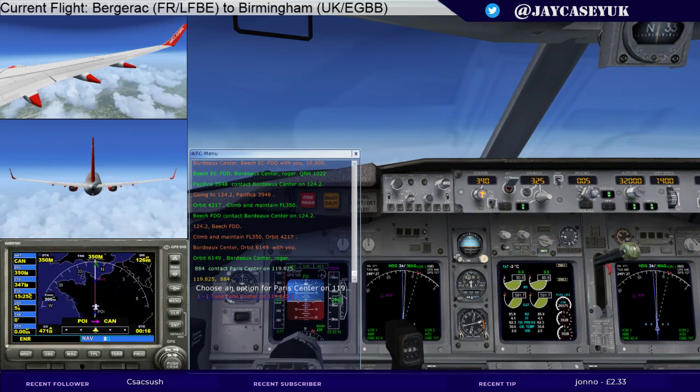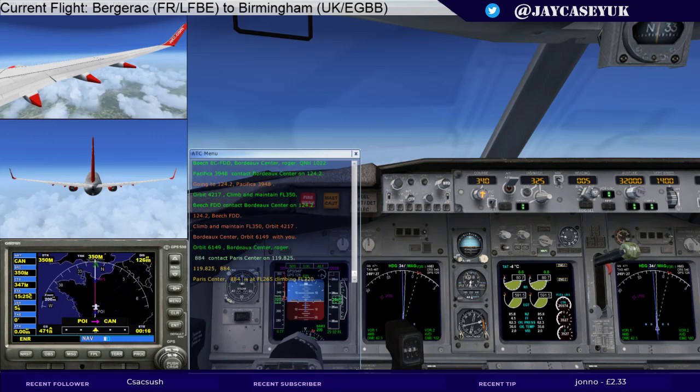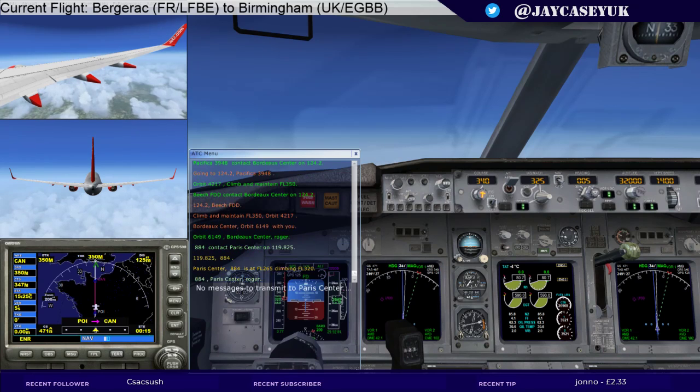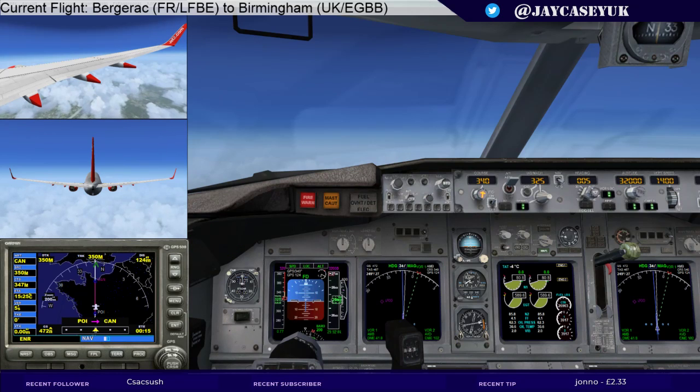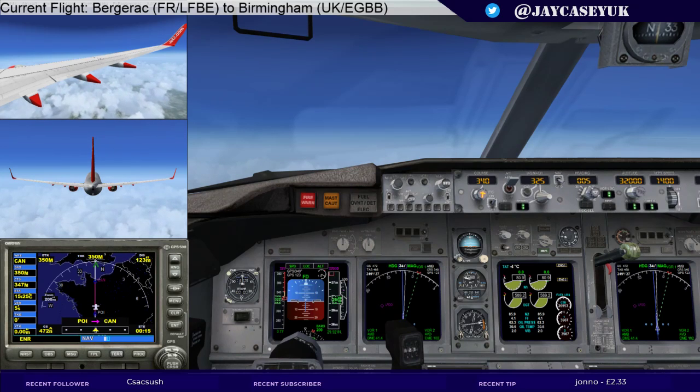Contact Paris Centre here now. And that happens in real life as well, that as a plane transitions through different sectors, it will be handed off to the differing controllers at different locations.